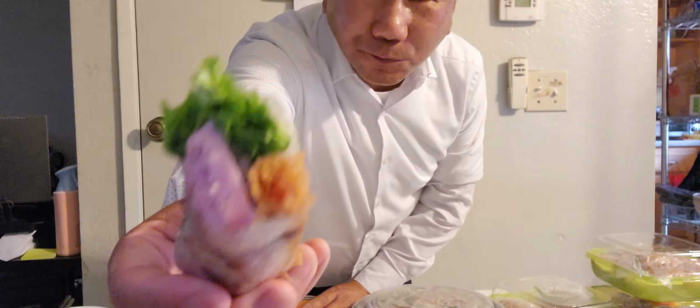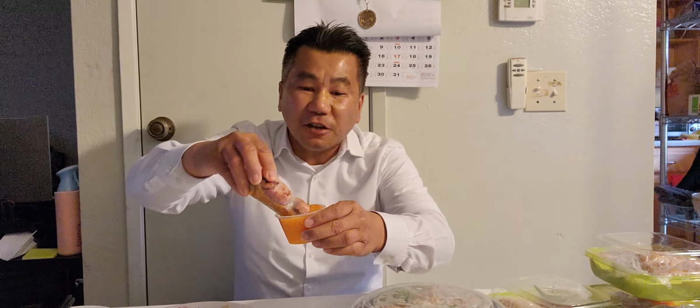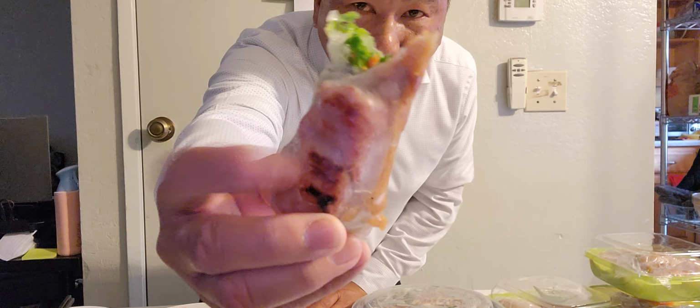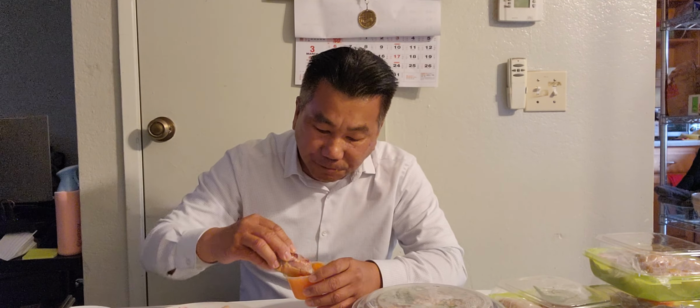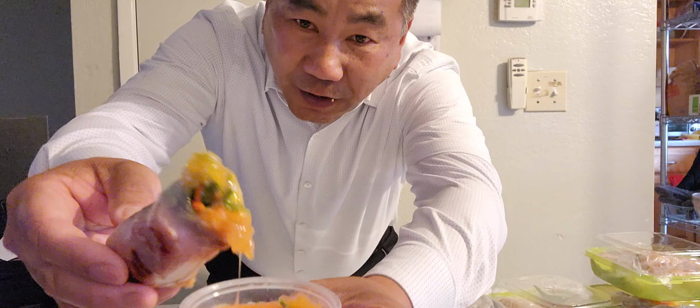Good. Famous pork grill. Look at that. Dipping into the sauce. In here they have an egg roll in there. They have a pork grill right here, cucumber, lettuce. Delicious. Lots of flavor in here, and super fantastic. Look at that. See? Dig into the orange sauce right here.